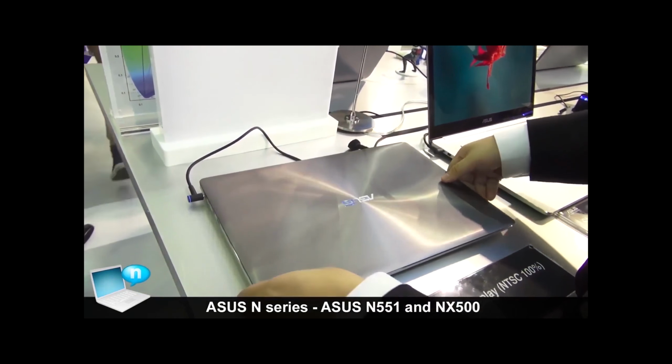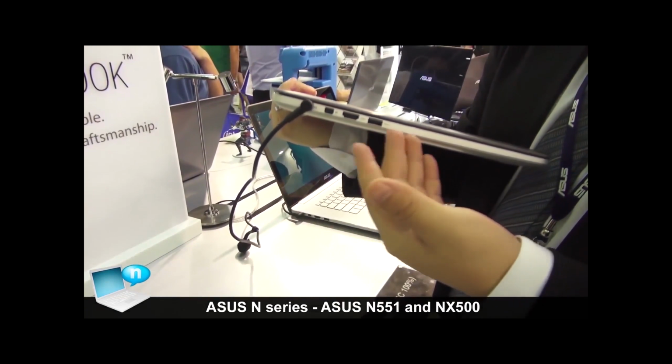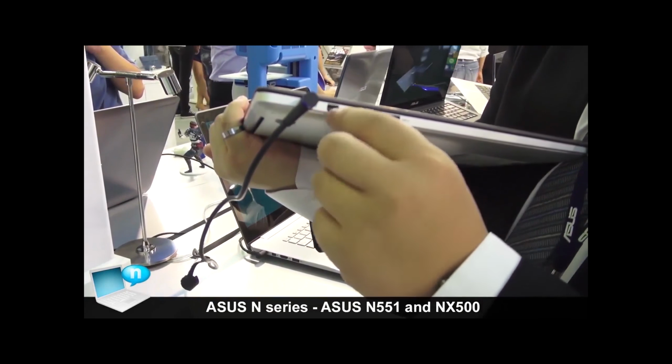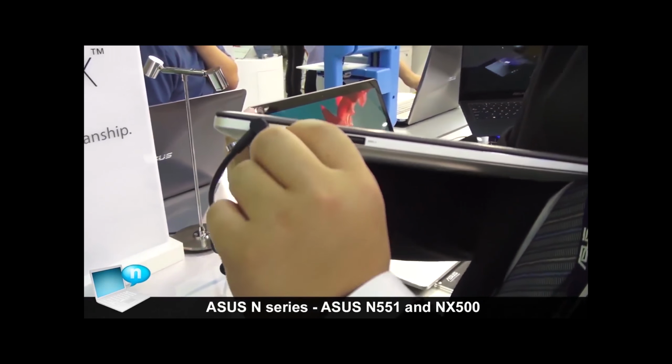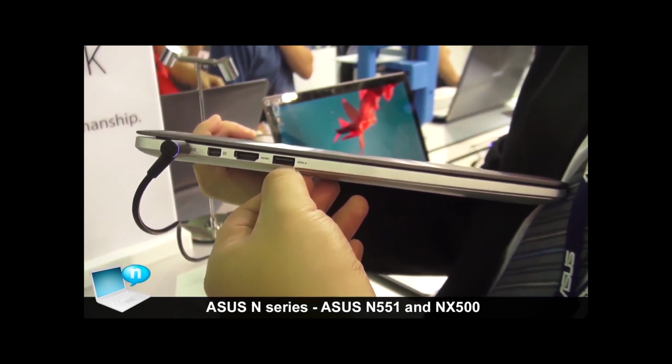Okay, let's start with the I/O port. On the left side, the first one is the DC jack, and the second one is another port. The third one is HDMI, and this is the USB port.